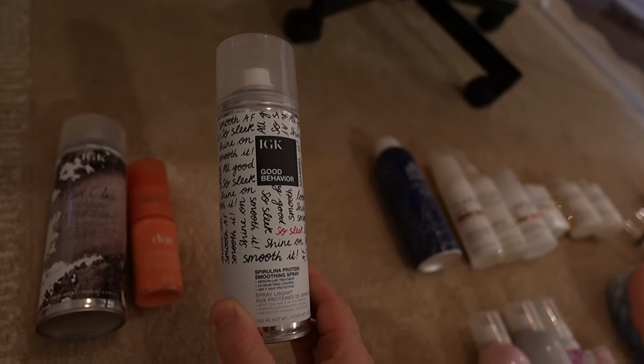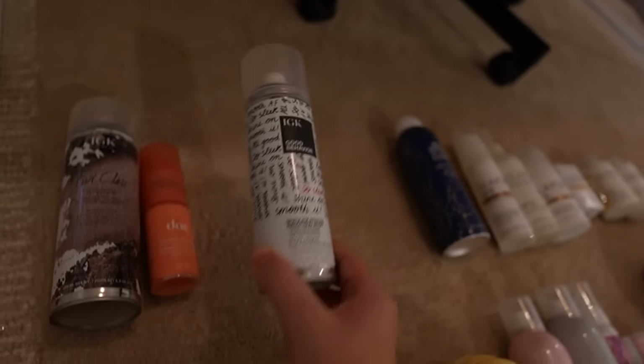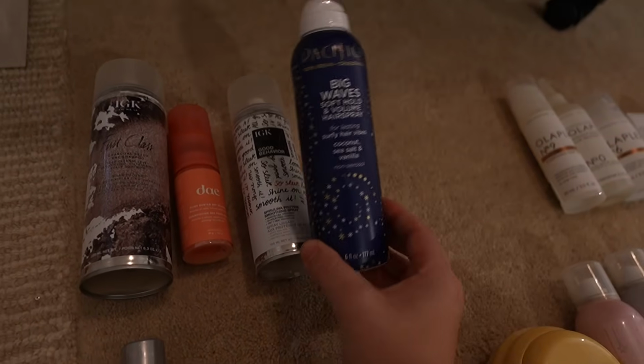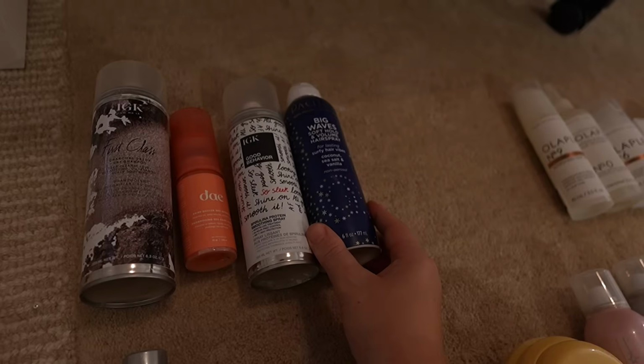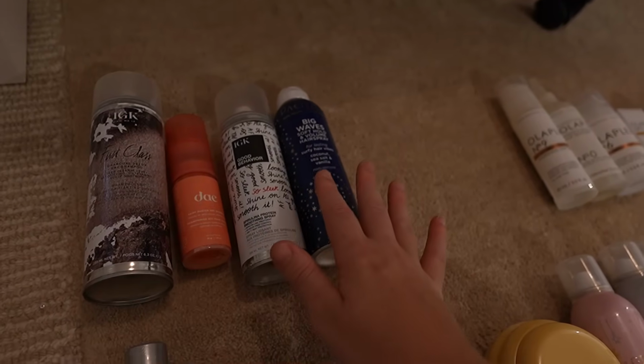This is a protein smoothing spray. I think I'll keep that. And then I have a hairspray, and I think that's my only hairspray that I have. So we're gonna keep those.